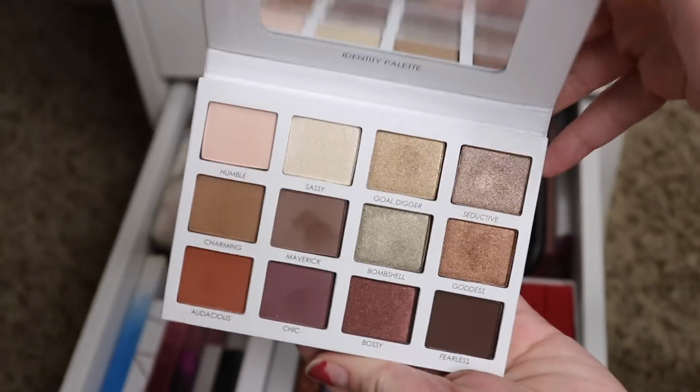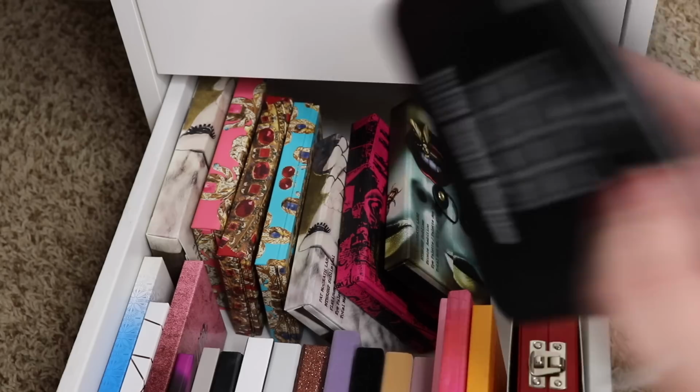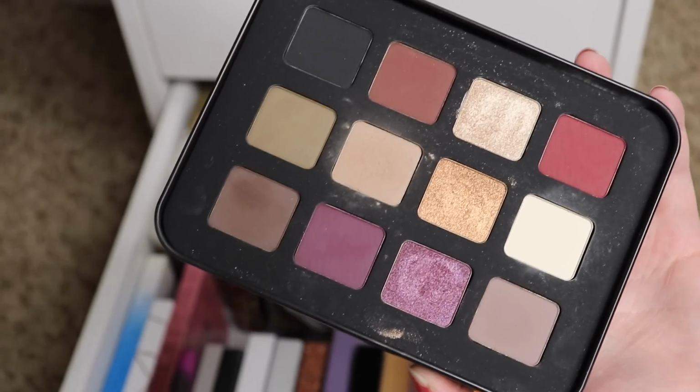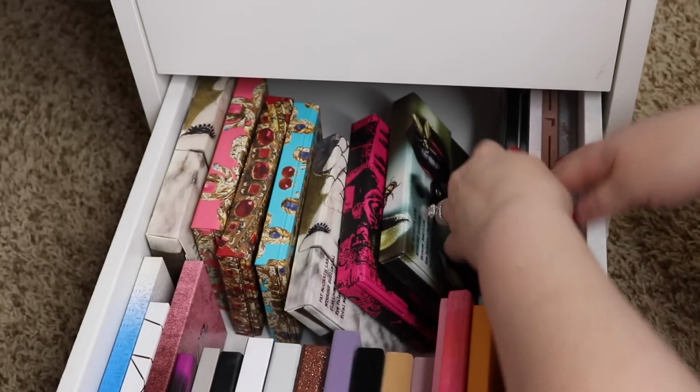Then from Persona, we have the Identity palette. I really like this one. They are really amazing shadows, so definitely gonna keep that. Then we have this Make It Forever Lustrous Shadow palette. I go back and forth on this one a lot, but every time I pull it out to use it, I really fall in love with it again, so I'm going to keep that.